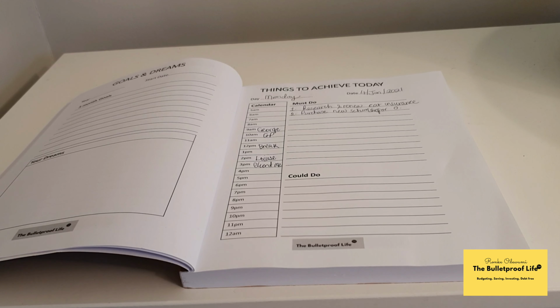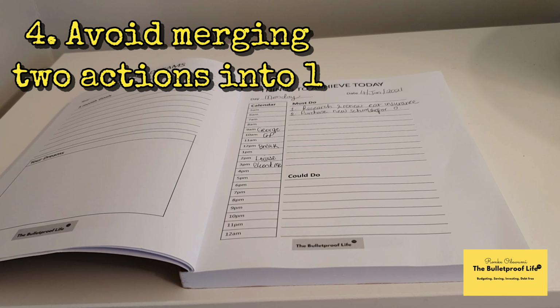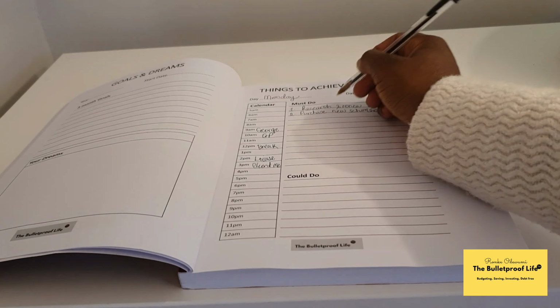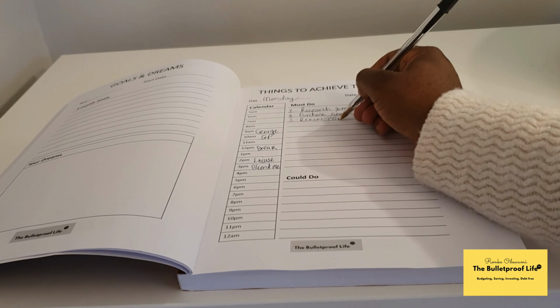The next thing you need to do on your to-do list is to avoid merging two actions into one. So I've already made that mistake. So the first item on my list says research and renew car insurance. That's an error. I shouldn't do that. I should say research car insurance fees and then renew my car insurance. There are two separate actions that require me to do two separate things and take up two chunks of my time. So I should correct that by going.